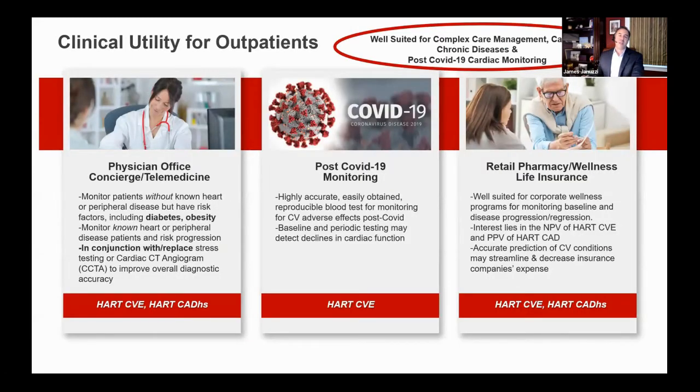And so these tests, both of them really, are well suited for evaluating individuals across a wide range of different venues: outpatient, inpatient, individuals with residual symptoms after COVID-19. We actually measure presently at the Massachusetts General Hospital Heart Center several biomarkers in our post-COVID-19 individuals, including troponins, natriuretic peptides, and others, which are included in these assays.